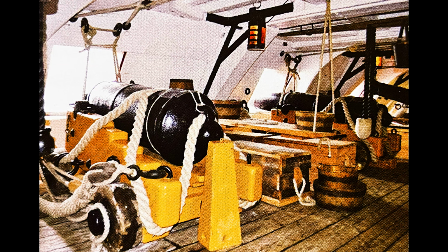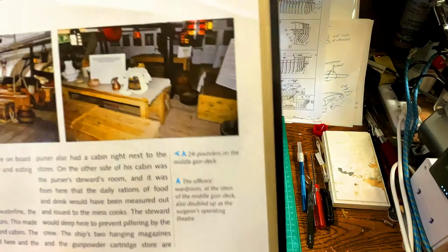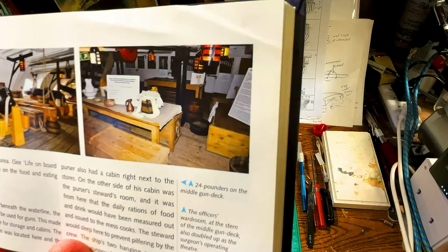24 pounders on the middle gun deck. That would be this photo. And then the officers' wardroom at the stern of the middle gun deck, also doubled up as a surgeon's operating theater.